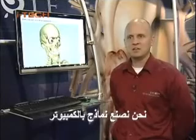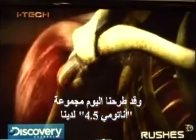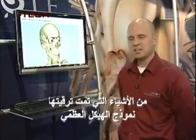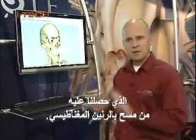We create computer models mainly for the medical industry. We have a collection of anatomy models that we sell to the medical industry. Today we've released our anatomy collection 4.5, which has upgrades from the 4.0 collection. Some of the stuff that has been upgraded is the skeleton, which we got from an MRI scan.